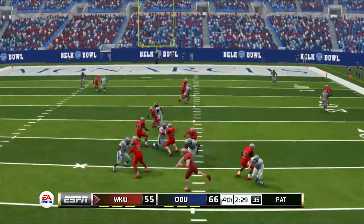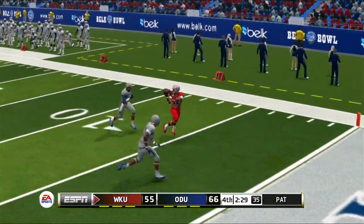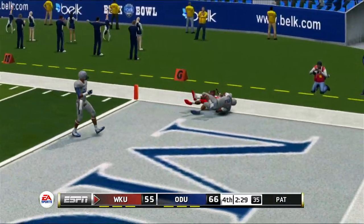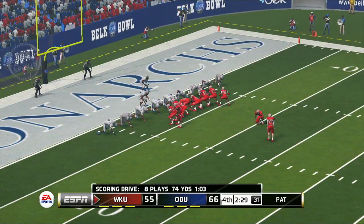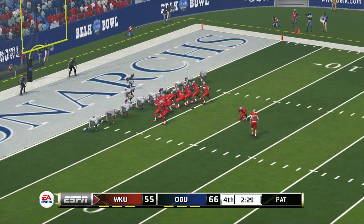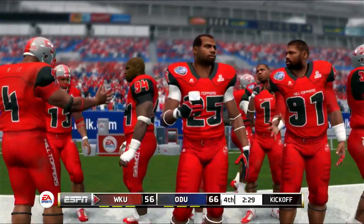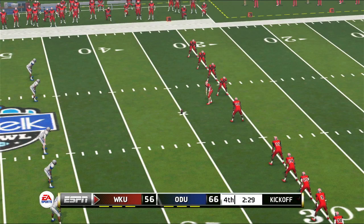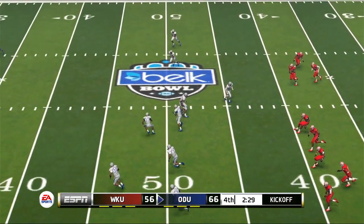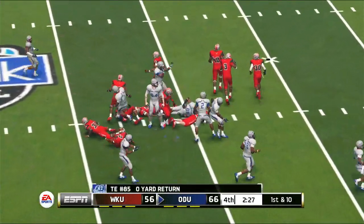That's three passes for touchdowns. He's been letting it fly today, and his receivers are making plays. That is a great touchdown. I'm kind of surprised these guys are still losing after the type of game that this quarterback is having. And he adds the extra point. Tackle made at the 40.